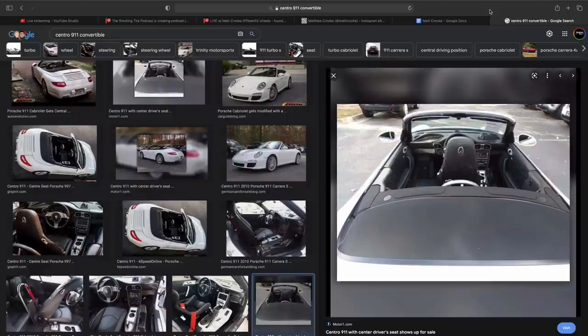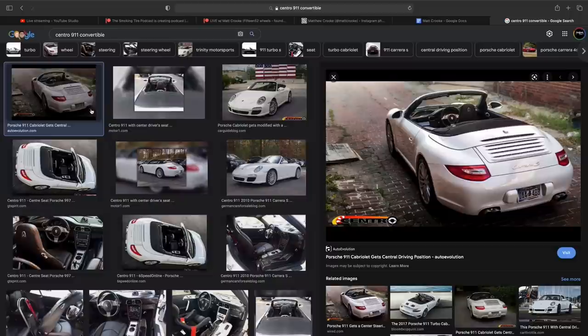That's the convertible. So the center seat figured out the world car. Just put the seat in the middle. Global. Any continent. Very good point. You're always equidistant from the drive-through. But this is the loneliest picture, just over the rear three-quarter of the convertible. Yeah, that's pretty lonely. It looks like you're just by yourself.